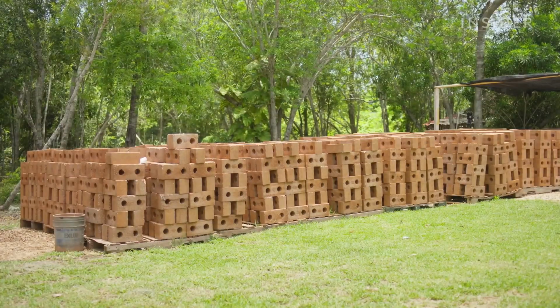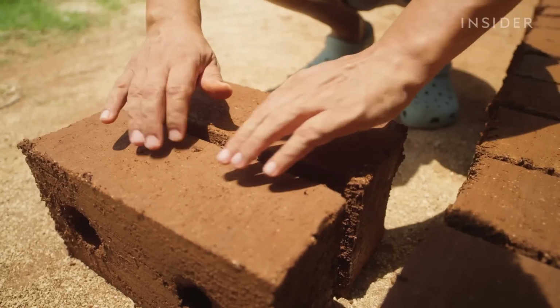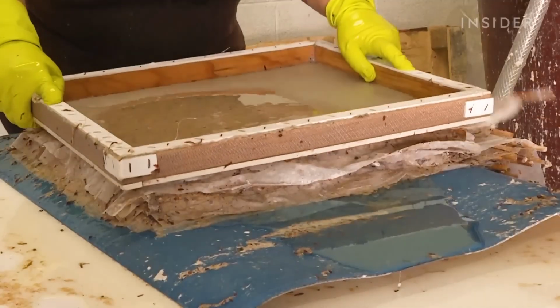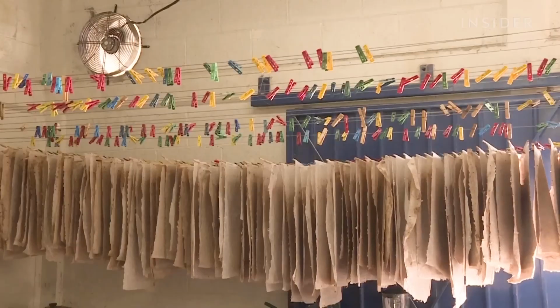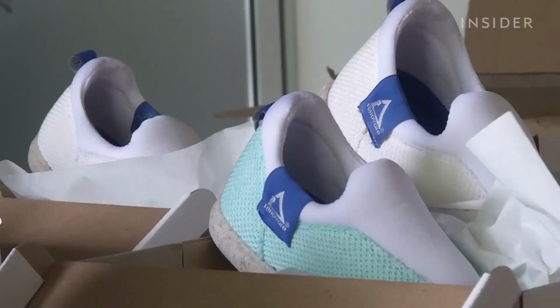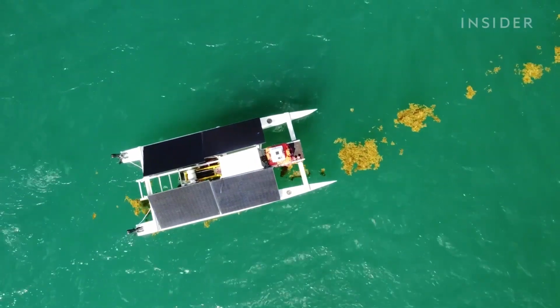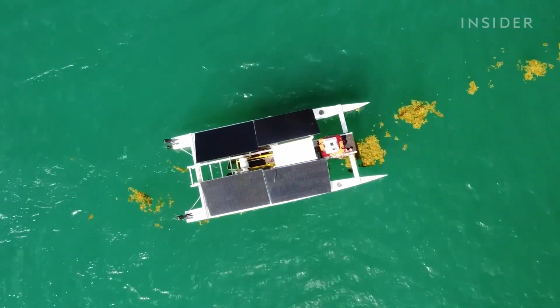Omar is exploring licensing and franchising the Sargablock recipe to other businesses. Elsewhere in Mexico, other entrepreneurs are experimenting with new ways to use sargassum, like making notebooks and even shoes. A British startup called Seaweed Generation is using sargassum to capture carbon and store it at the bottom of the ocean.